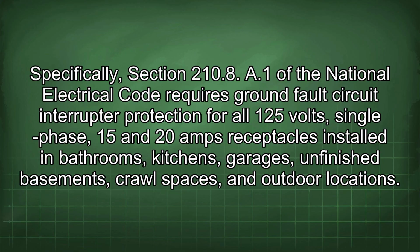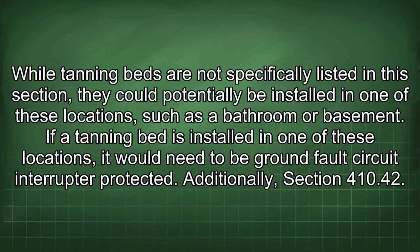Specifically, Section 210.8(A)(1) of the National Electrical Code requires ground fault circuit interrupter protection for all 125 volt, single-phase, 15 and 20 amp receptacles installed in bathrooms, kitchens, garages, unfinished basements, crawl spaces, and outdoor locations. While tanning beds are not specifically listed in this section, they could potentially be installed in one of these locations, such as a bathroom or basement. If a tanning bed is installed in one of these locations, it would need to be ground fault circuit interrupter protected.